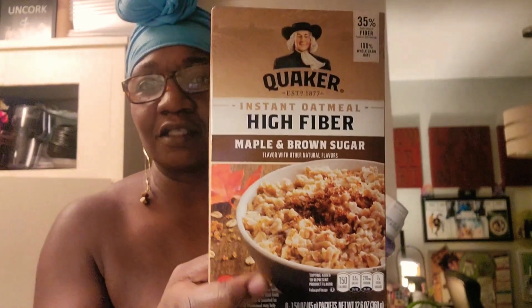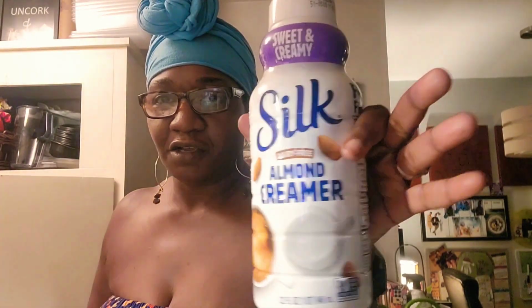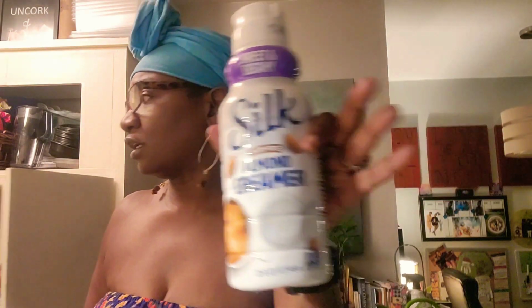Ooh, I did not know this oatmeal was $6.99. Hold on. And then we got some Silk almond creamer for $4.49. That's the almond creamer. All right, this is the oatmeal. I can't believe it. Here we go. And then this is the creamer.